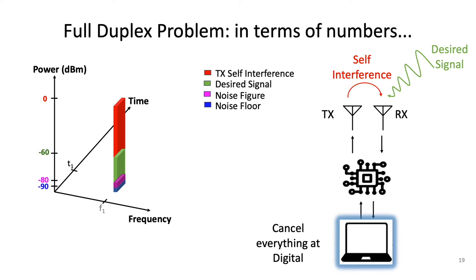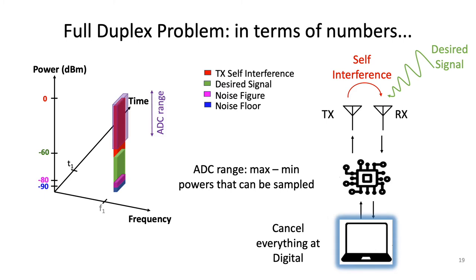That is the ADC. The ADC is the analog to digital converter, and it has a property called the dynamic range, which is the range of powers it can sample. If we go about trying to cancel everything at digital, the limited range of the ADC will allow us to capture only the signal within the violet box, and the desired signal will not be captured. Hence, trying to cancel everything at digital will not work.